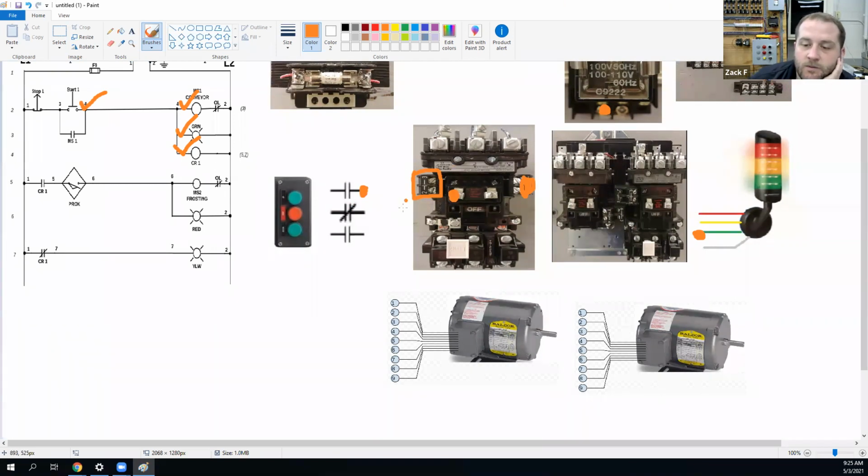Okay, on the forward reverse motor starter in this picture, could you click on the load side terminals or lugs? Which ones are they? Load side. Bottom. Right? These are what actually go down to the motor. The motor in this case is the load.